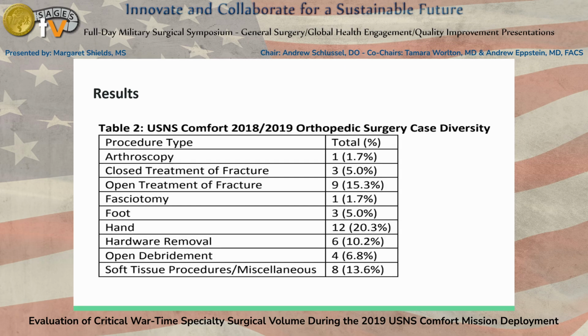The last results that we'll look at are from the orthopedic perspective. The orthopedic surgeon aboard the Comfort had a total KSA score of 44,000 during the 2019 year, but during the 6-month mission, only 5,364 points came from the actual ship mission, which was less than 12% of the annual score. And here you can see the diversity of the orthopedic cases, with hand procedures being the most common, about 1/5 of overall cases, so not quite the trauma procedures from an orthopedic perspective either.